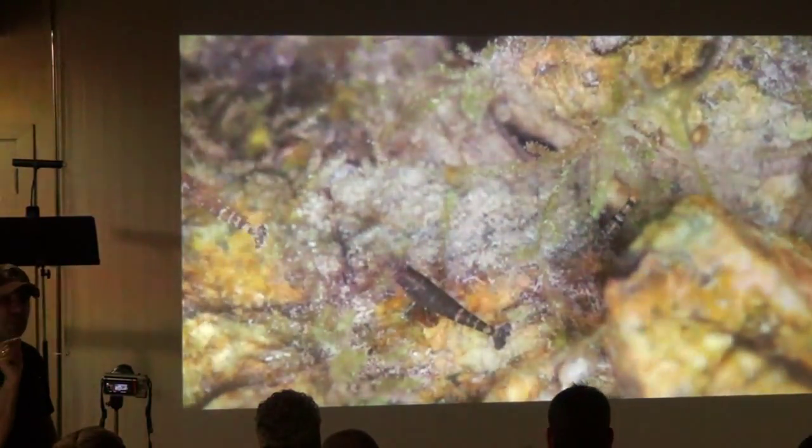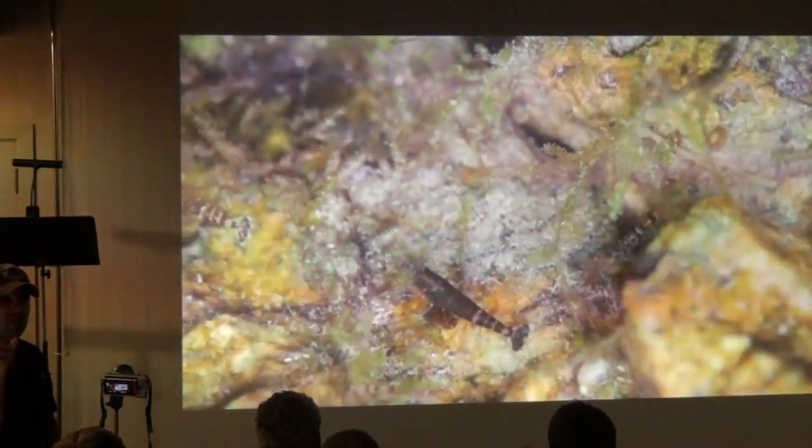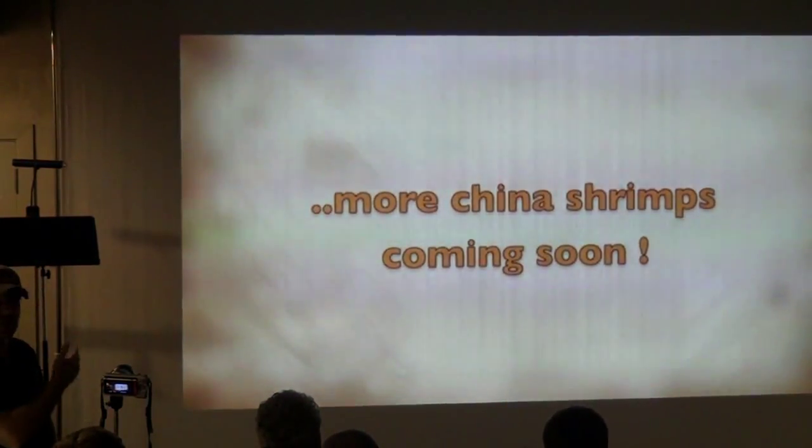Here the population was relatively high, even though there are women that go to this place and catch the shrimps to sell them.